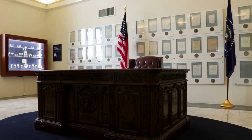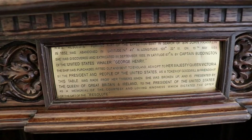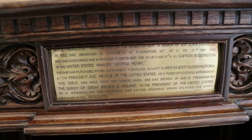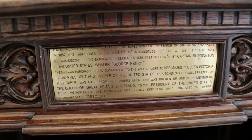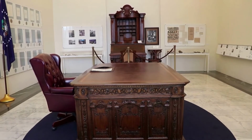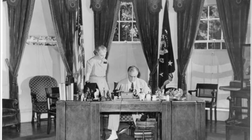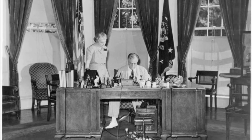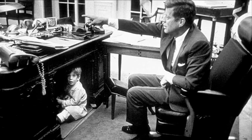It was built from the oak timbers of the HMS Resolute, a British Arctic exploration ship that was abandoned in the Arctic in 1852. It was rediscovered and brought back to England in 1855, where it was eventually bought by Queen Victoria, broken up, and they made a most important desk out of it. It originally didn't have a door, this replica doesn't, but that was actually requested by FDR to conceal his leg braces. But it wasn't installed until after his death, though little John would famously make use of it.